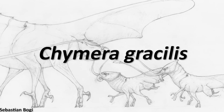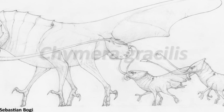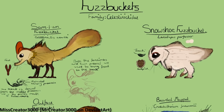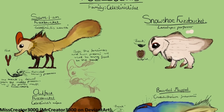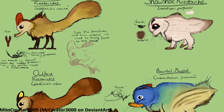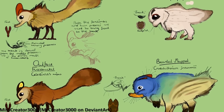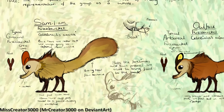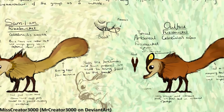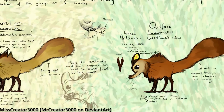Also in the group is Chimera gracilis, a wolf-sized scavenger and hunter with 2 elongated sensory proboscises and a central feeding one, as well as the fuzzbuckets, the family Celestinictidae. This is an interesting group, as a hairy integument has evolved in these organisms, similar to the integument seen in some ambular speculates. The central proboscis has now become a bird-like beak, while the outer ones have reduced significantly over time and now serve as sensory whiskers.